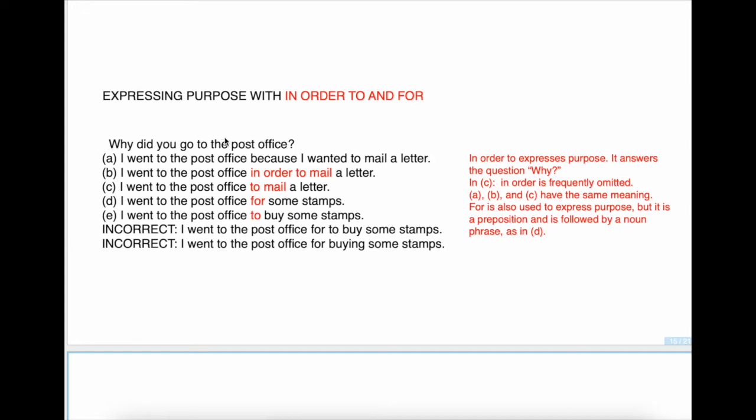Look at this sentence. Why did you go to the post office? Is a question. And answer could be I went to the post office because I wanted to mail a letter. This part shows the purpose. That means why. İşte niye sorusuna cevap burası.